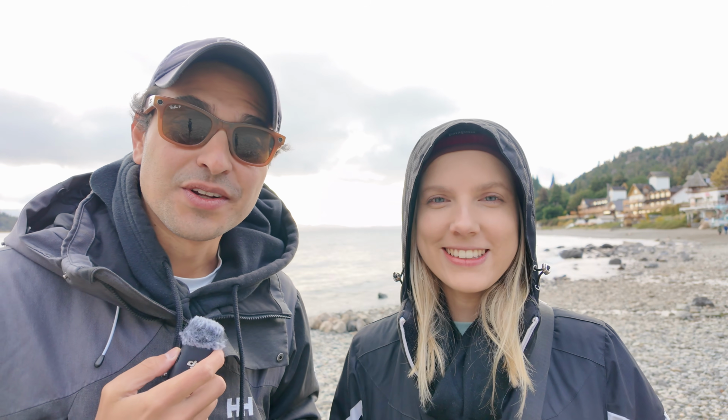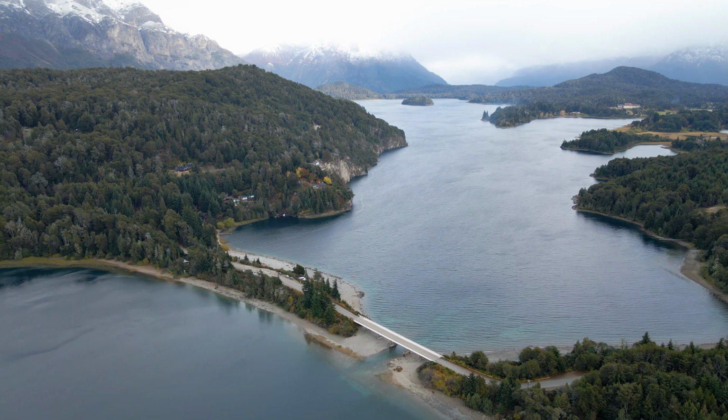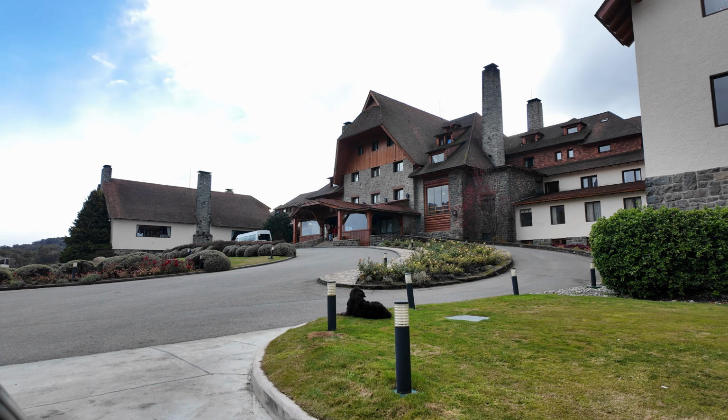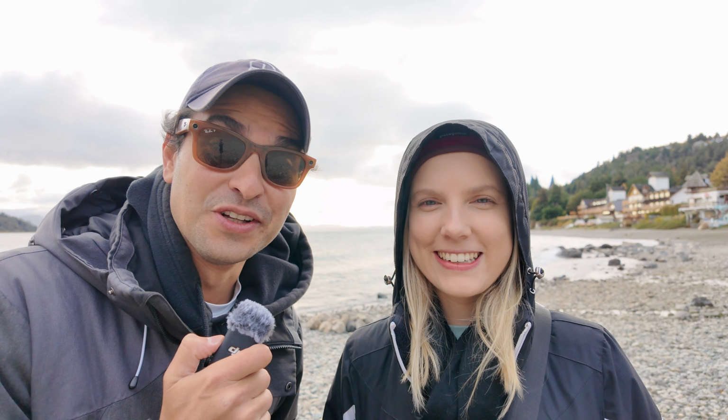We're also gonna drive through one of the most scenic places in the whole Patagonia, and we might even have a chance to stop by Lago Escondido and do a small hike. And then we are going to end up in the famous Llao Llao Hotel, which we're staying the night tonight, and we're very excited for. It's a great viewpoint. Even if you're not staying in the hotel, it is a must-visit spot. And yes, it's pretty chilly today, so let's see how that looks.